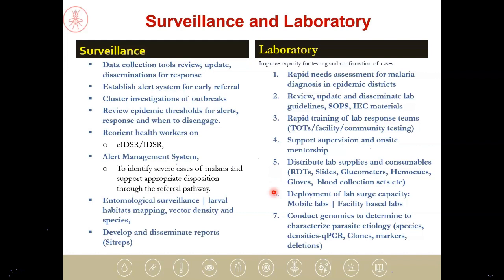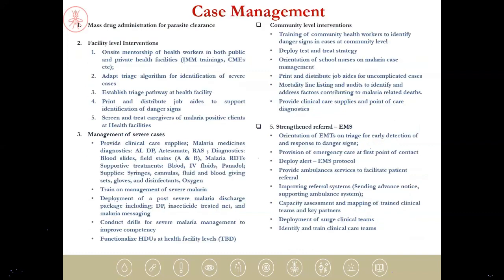We want to do PCR, we want to understand their clones, the markers, the deletions. Quite a number of things happen that we understand when we do genomics. Because one, we know that increasingly we are getting more species increasing in number. We also know that some parasites have different clones, so if your tools are not able to pick a certain clone, then you may miss it. And then also we are beginning to get HRP2 deletions. So that's why we want to intensify the genomics. Next slide.